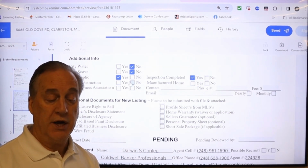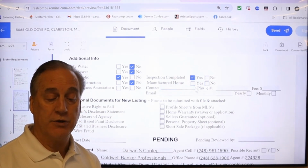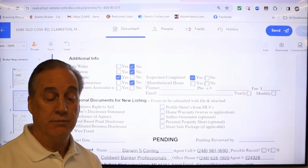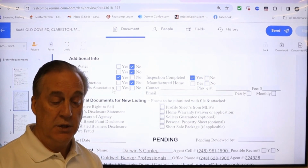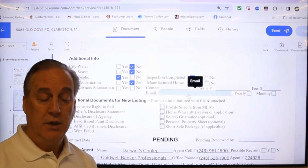Is it new construction? Is it a manufactured home? If you're not certain, you need to find out what a manufactured home is versus modular or just standard stick-built homes. Homeowners Association, yes or no? Who's the contact? What's the phone number? What's the fee? And what's their email?